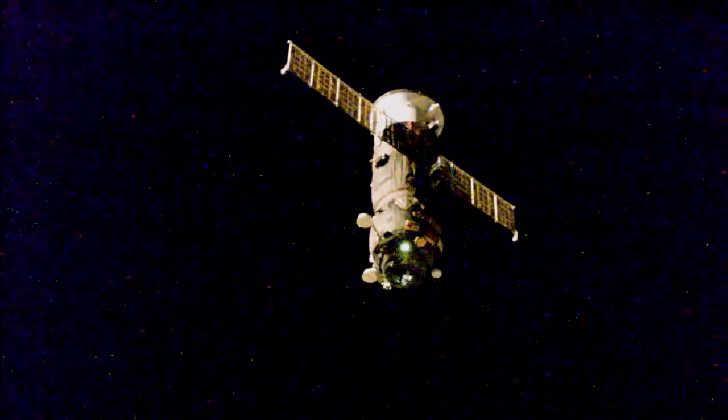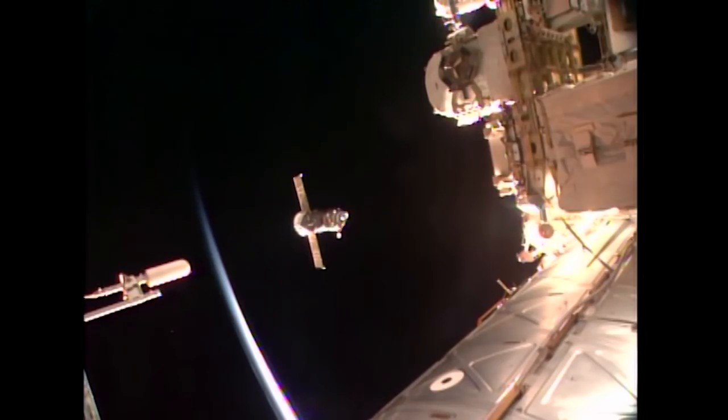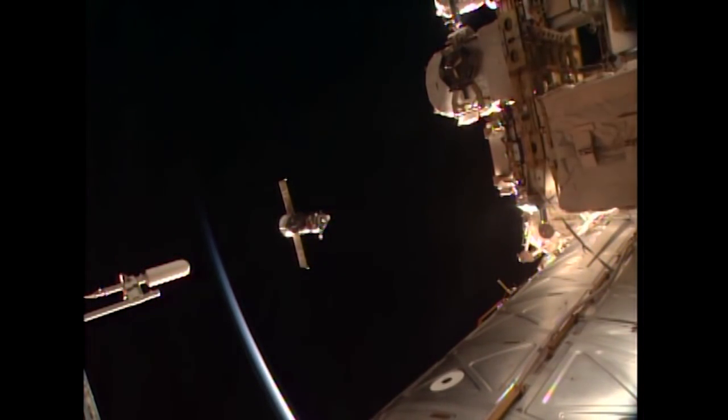Welcome to Space to Ground, I'm Isidro Reyna. This week, a Russian cargo craft departed the International Space Station. The Progress 74 resupply ship was packed with trash and obsolete gear before it undocked from the station on July the 8th. The vehicle had been attached to the orbiting laboratory since December 9, 2019, bringing nearly 3 tons of food, fuel, and supplies for the station's residents.